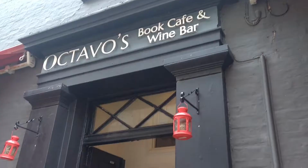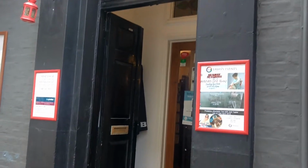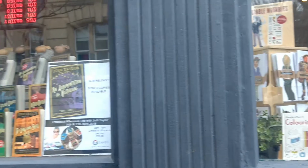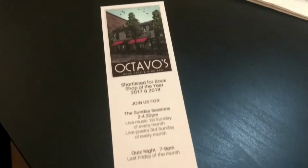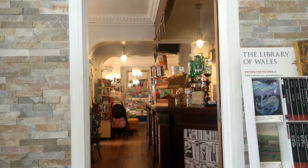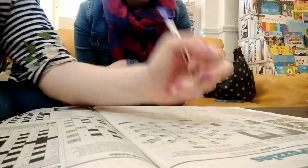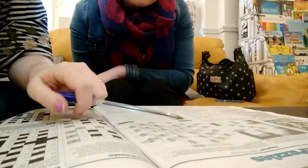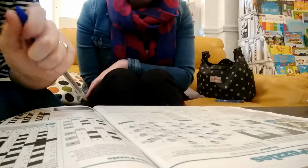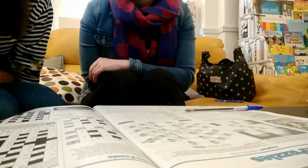Beautiful. Finally, because we can't stay in Trout Mark books forever, Paris and I went to Octavo's bookstore in the Bay. Now this one's a bit different because it's outside of town, and I would definitely recommend coming here for breakfast, lunch, dinner, because as well as being a bookshop, it is a coffee shop, a cafe and a wine bar. You heard me right, wine. Paris and I went in the morning, so we did a crossword, we ate a bacon sandwich. The coffee is all home roasted in Wales. It only opened in 2016 and it's already been shortlisted as one of the best independent bookshops in the UK.